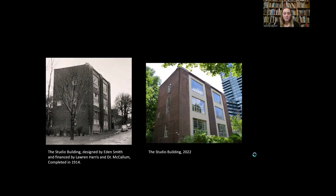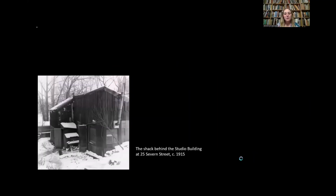This building was designated as a National Historic Site in 2004. It was the first purpose-built artist studio in Canada, and it was once home to Thomson himself and A.Y. Jackson. This image depicts Tom Thomson's shack that was relocated to the McMichael Canadian Art Collection.